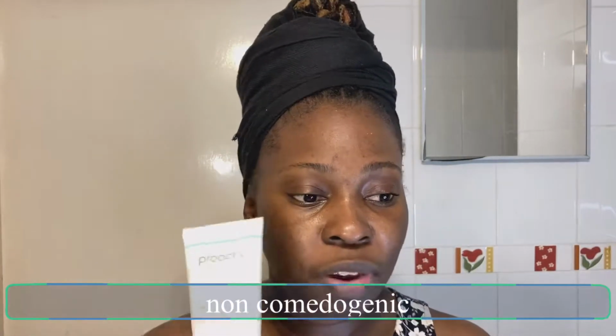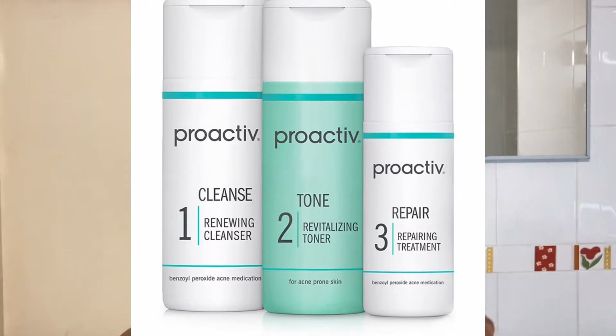The one that I will be using is Proactive Green Tea Moisturizer. This is definitely what they call non-comedogenic, so it is very acne prone skin friendly. This company in particular, their specialty is to treat acne prone skin. If you're unaware of it, they have a 3-step program where you have a scrub, a toner, and a leave-on treatment, and that's what I'm using right now.